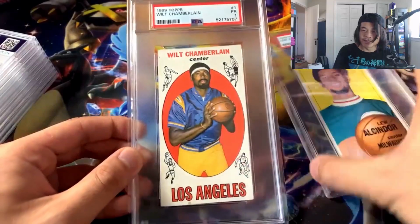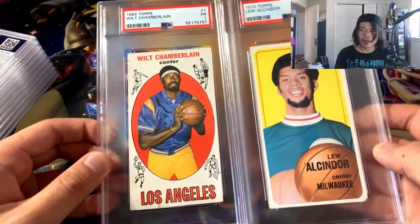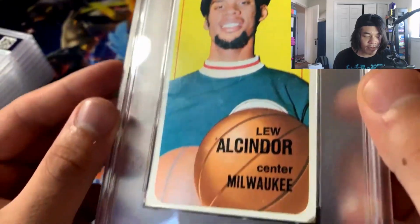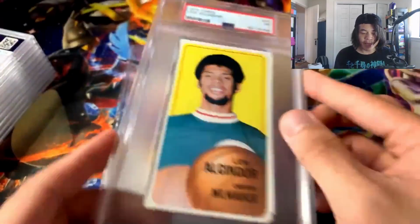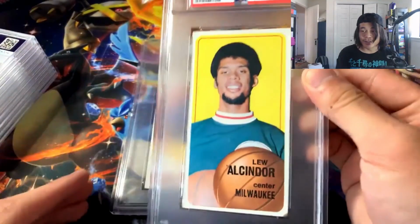Super hyped to have these. I wish they got higher grades. I've seen ones that look so much more messed up. And yes, I understand the edges are super messed up. There's multiple creases all around everywhere. If you guys can see, the edges are deteriorating. But I thought they were going to get 2s or 3s, but I'm okay with 1s, especially since I got into them super, super cheap. And they just look really cool.